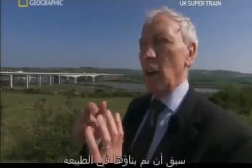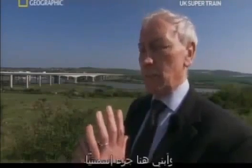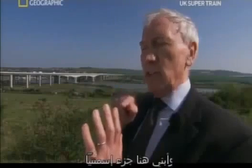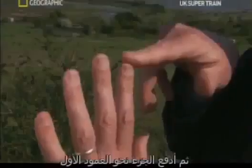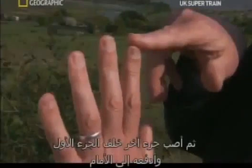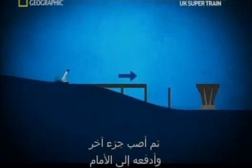Imagine that my fingers are columns which have been already constructed in the landscape. And then over here I construct a concrete segment. And then I push the segment out onto the first column. And then I cast another segment behind that one and I push that forward. And then I cast another segment and I push that forward.